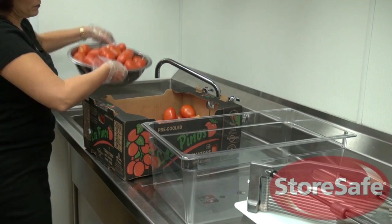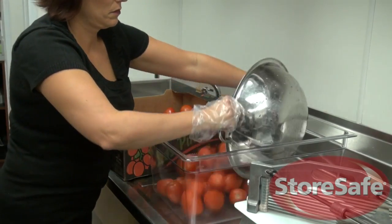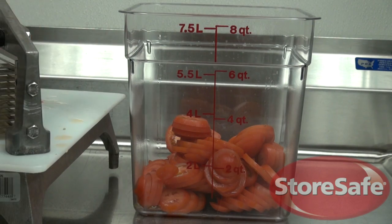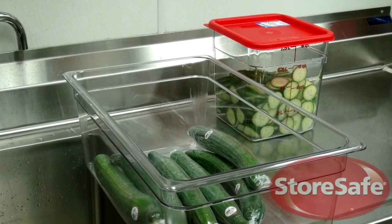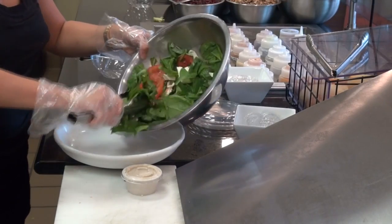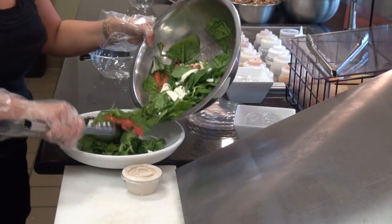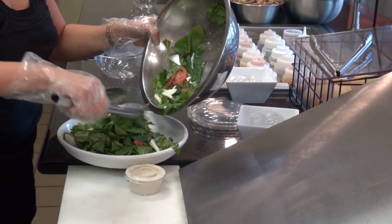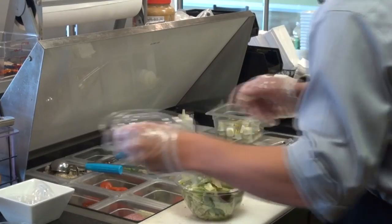Proper food storage is very important to us because we serve only the high quality produce, all the vegetables, the meat, the dairy, everything. And if it's not kept safe and stored properly, then the product on the line doesn't look appealing to our customers and it doesn't taste good, and we want customers to return. And so we know that they do return because the product is absolutely high quality and it's incomparable to anything else.